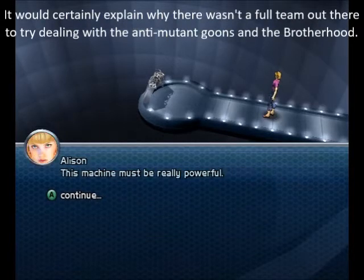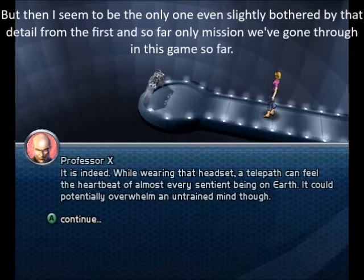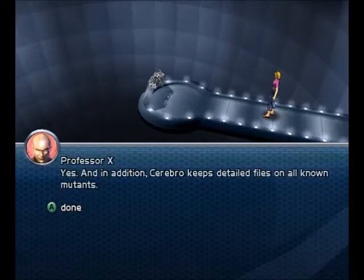This machine must be really powerful. It is indeed. While wearing that headset, a telepath can feel the heartbeat of almost every sentient being on Earth. It could, potentially, overwhelm an untrained mind, though. Whoa. Yes. And in addition, Cerebro keeps detailed files on all known mutants.